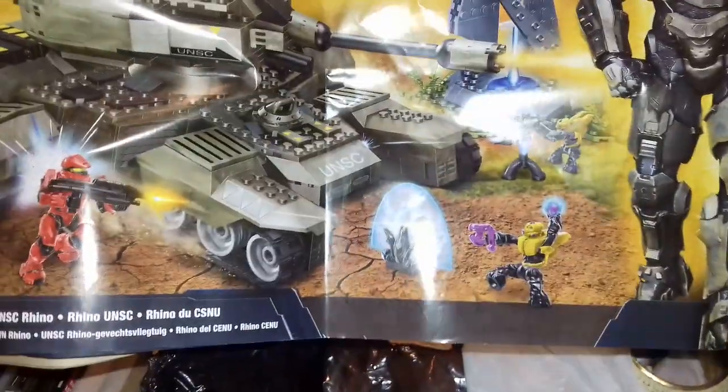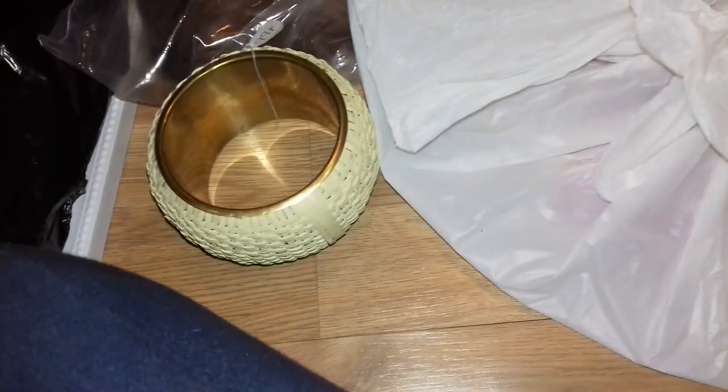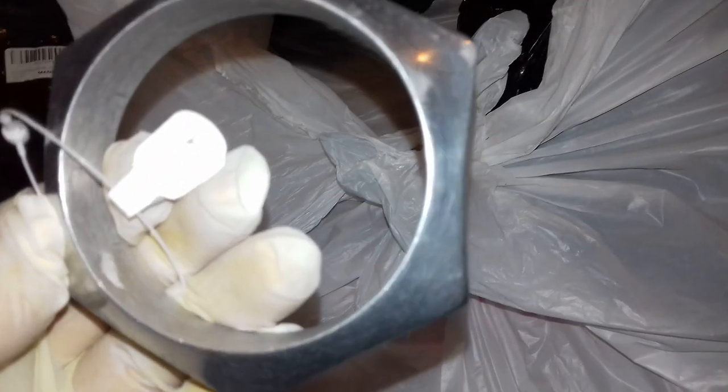This is Halo Mega Blocks. Some sort of maybe instruction manual. Yeah, it looks like it's an instruction manual. I'll prefer that. More bags. Bangle, I presume? Yeah. In really good condition as well, that one. So, yeah, that's cool. Another bangle, yeah. Solid metal. Interesting. I'll leave that on top of there to put together.